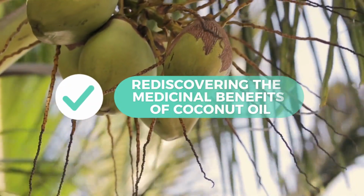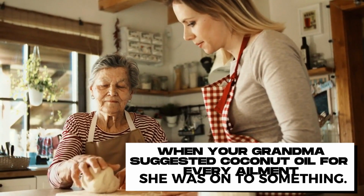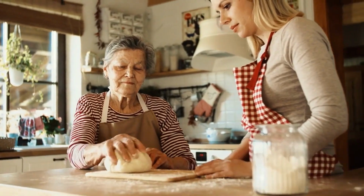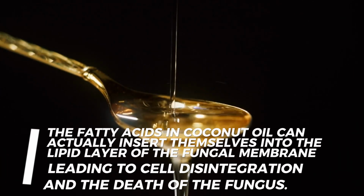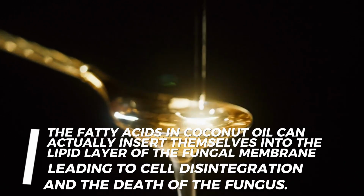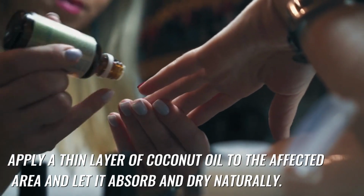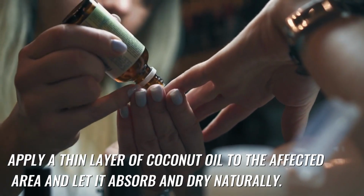4. Rediscovering the medicinal benefits of coconut oil. When your grandma suggested coconut oil for every ailment, she was onto something. The fatty acids in coconut oil can actually insert themselves into the lipid layer of the fungal membrane, leading to cell disintegration and the death of the fungus. Apply a thin layer of coconut oil to the affected area and let it absorb and dry naturally.